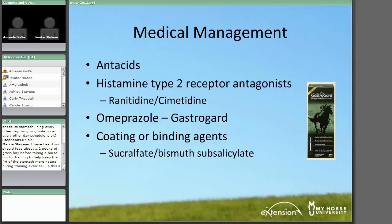Okay. Next we have histamine type 2 receptor antagonists. Some examples of these are cimetidine and ranitidine. Basically, in the horse's stomach, a histamine receptor is part of what acts to release gastric acid. What these receptor antagonists do is bind to that receptor and prevent gastric acid from being released.